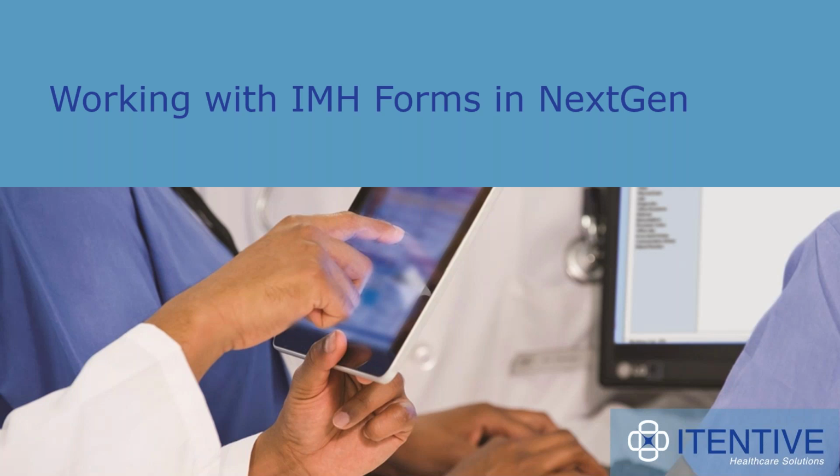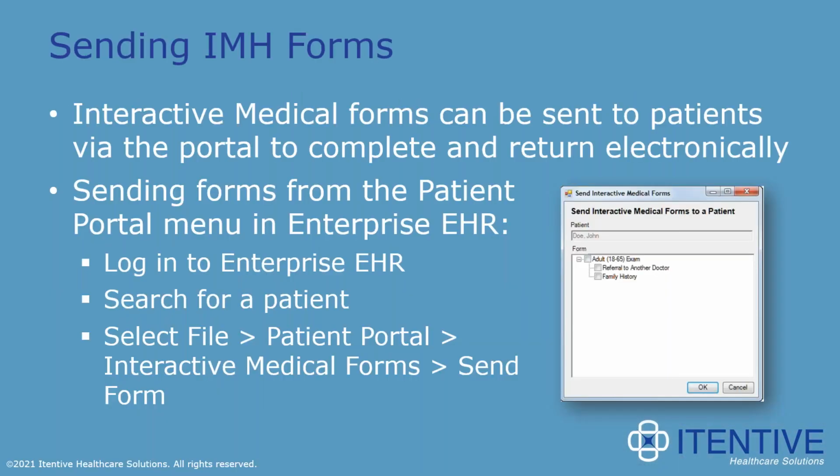Once we've configured those IMH forms that your organization will need, you can really start to utilize these forms to benefit your practice as well as your patient population. One of the ways that the interactive medical history forms can be shared with patients, as I mentioned in the beginning, is through the portal. Again, that's either the legacy NextMD portal or the PXP portal. These can be shared a few ways with patients.